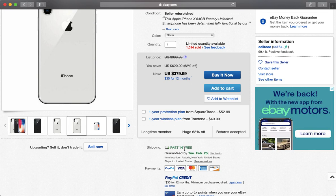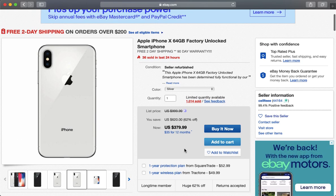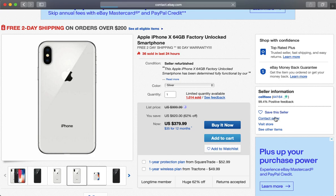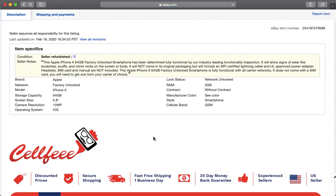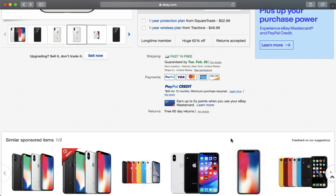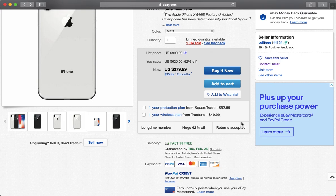Tip number four I want to show you guys is, if you are ever unsure whether the seller is legit or the phone will work with you, you want to go ahead and hit that contact seller option here. If you click on that, it'll ask you to create an account if you don't have one and sign in, and that'll allow you to shoot an email over to them to say, hey, I'm looking to buy this phone. Or if you're looking to see if it's compatible with your carrier, you can also do that.